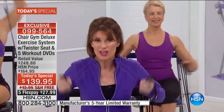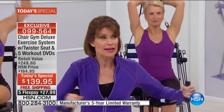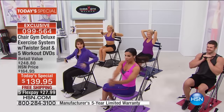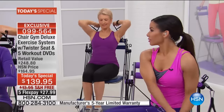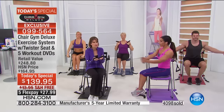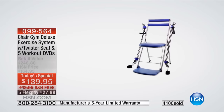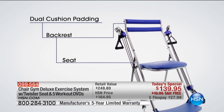And I'll tell you the other thing that is awesome. If you or your husband play golf, let me tell you, that twister seat is so important for that twist in your swing. Everybody in your family is going to love this. And let's show them the features. Because at this price, you think, well, it's going to do one thing, right? It's going to do maybe a couple of exercises. Right, no. This kind of replaces what I call all the cable machines or all of the clutter with dumbbells.